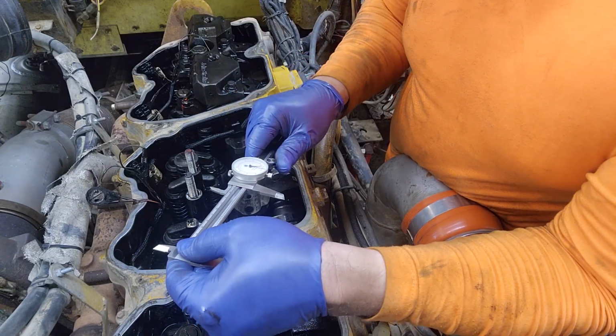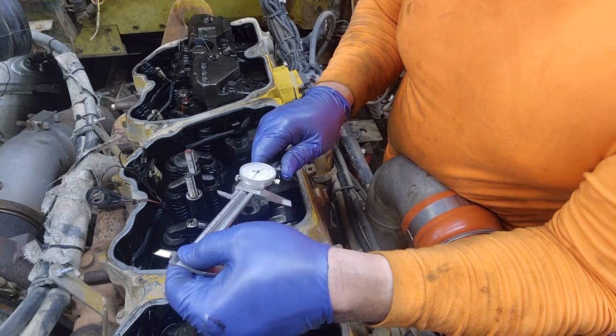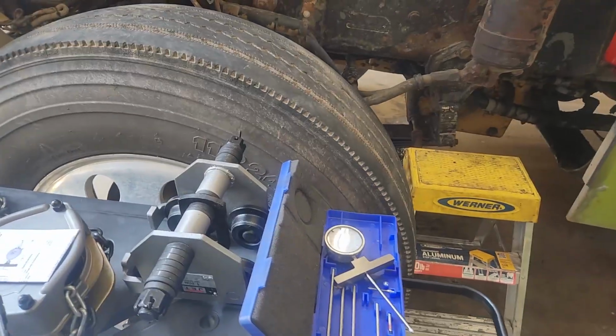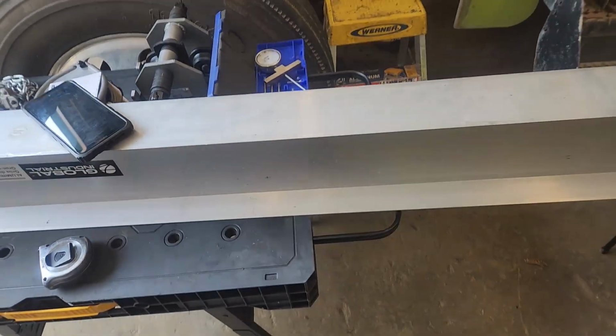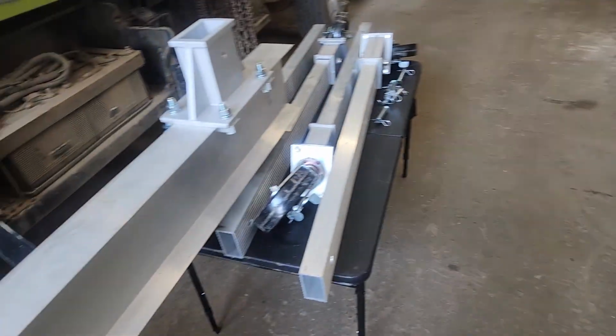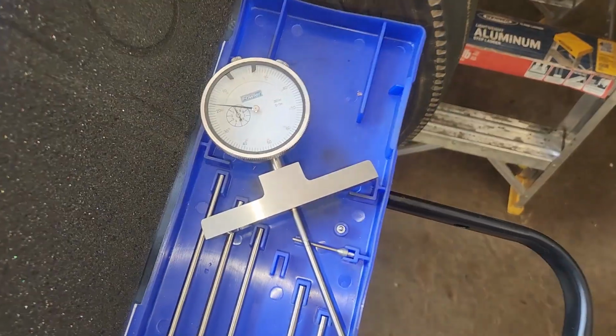Now, what's the specifications? Well, I can't actually find any for the exact valve height we're measuring here, at least on the Cat system. I did find that valves generally vary between 20 and 30 thousandths on the valve recession from Cat, and we've got way more than that. So we're suspecting to pull the head. Here, this is the next day.